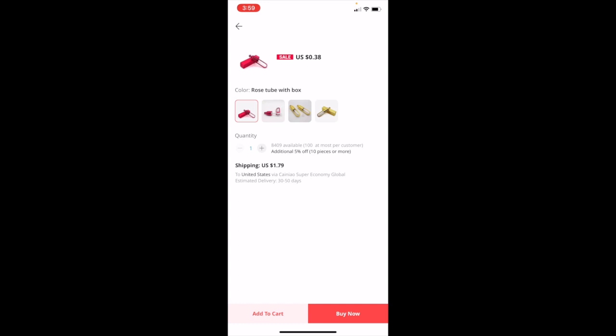I don't know which one I would choose, because I don't care to have my stuff in boxes since I have it in bags. But then it's like, why not? It's so cheap. So why not do it? But then I don't know.